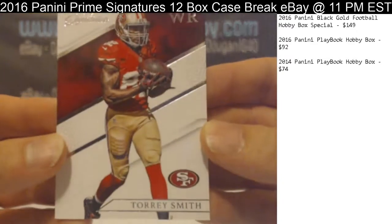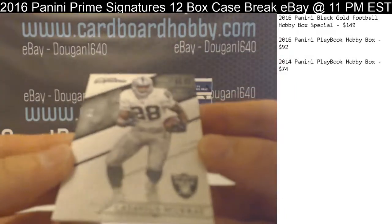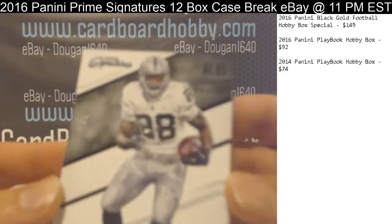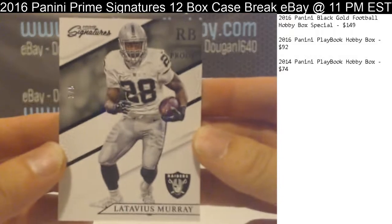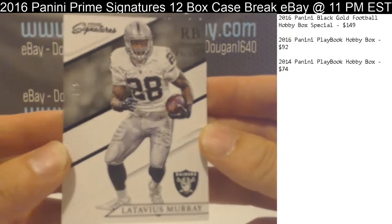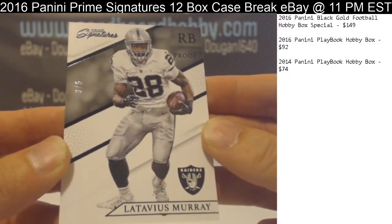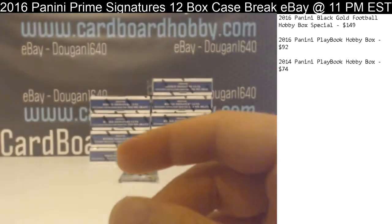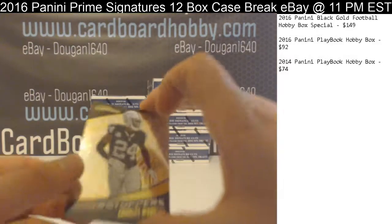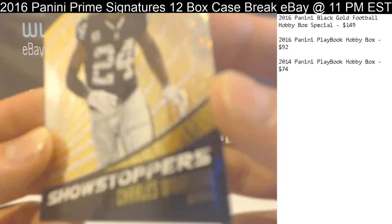Torrey Smith for the Niners. We got a proof. Latavius Murray, 3 out of 5 for your Raiders. 3 out of 5 there. Latavius Murray for the Raiders. That's low numbered. Out of 5, Murray for the Raiders. I like that. Showstoppers, Charles Woodson.